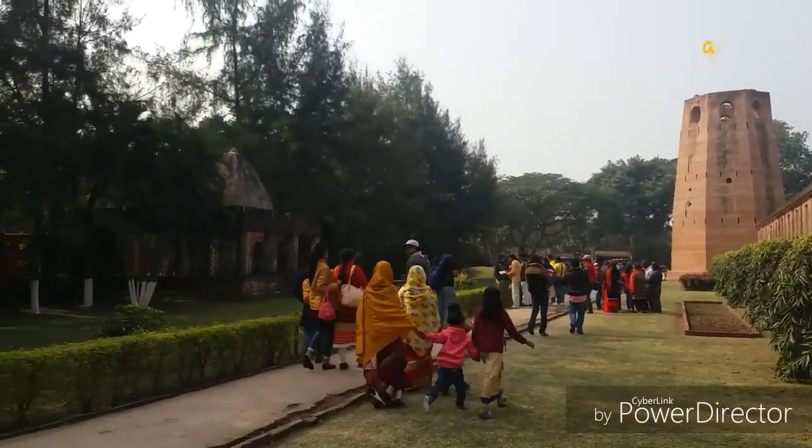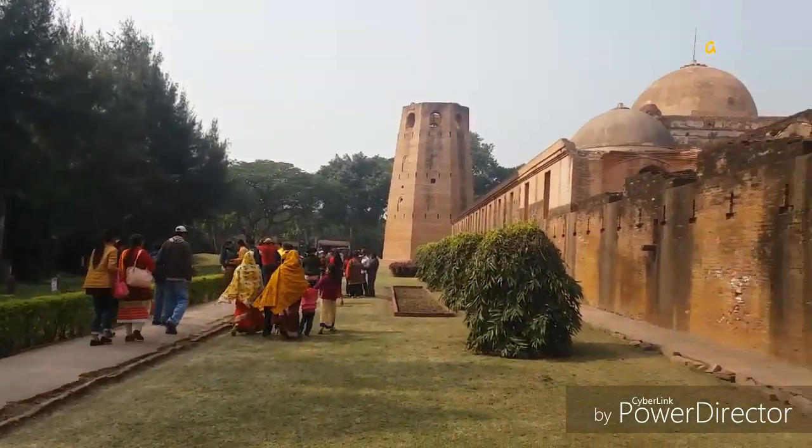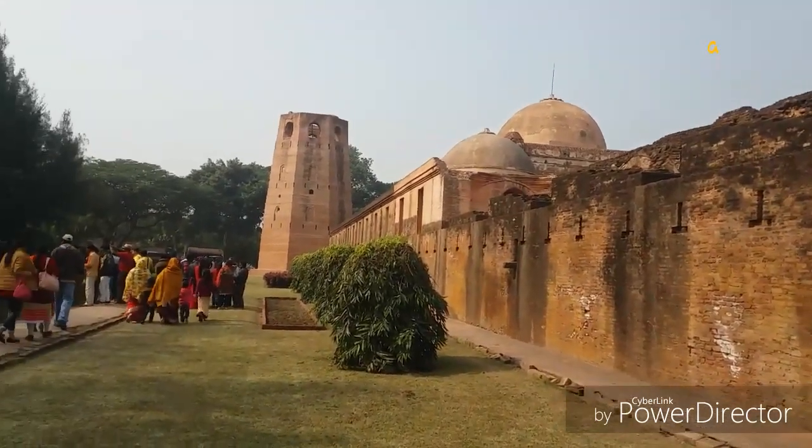There is a Hindu temple on one of the sides of the mosque, which also shows the then strong Hindu and Muslim affinity of the people.